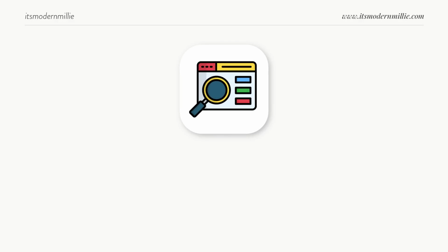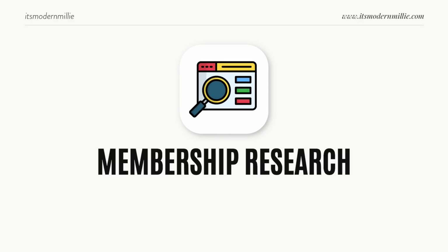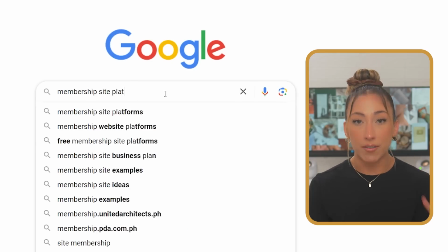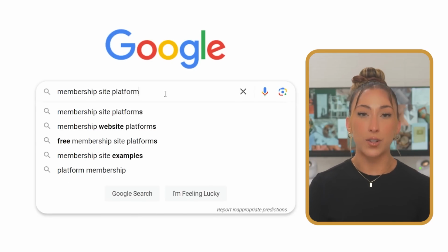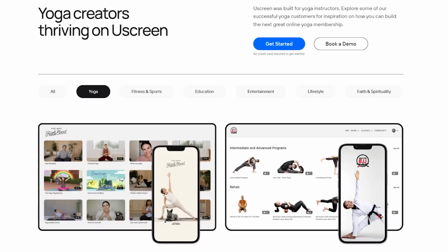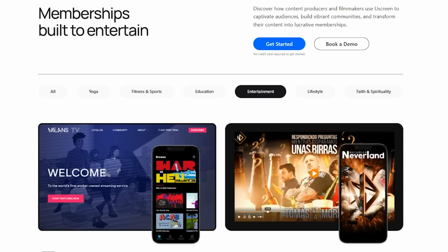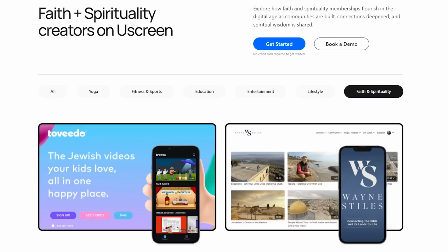The fourth and final way is membership research. This is in case maybe you don't know of anybody off the top of your head that offers a membership. So instead, what you're going to do is go to a membership site like Uscreen and look up the creators that have accounts there and look for creators in your industry, see what sort of memberships they have set up, see what they're including in those memberships. Anything that you like, write it down.